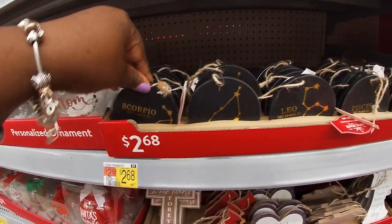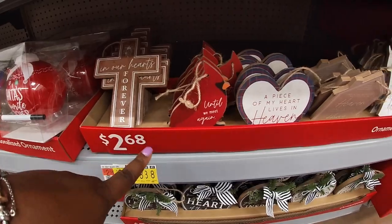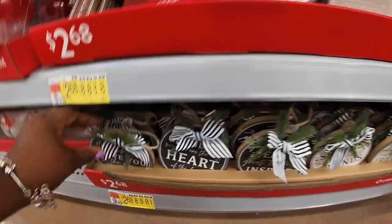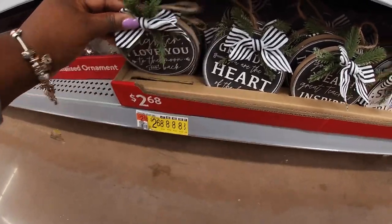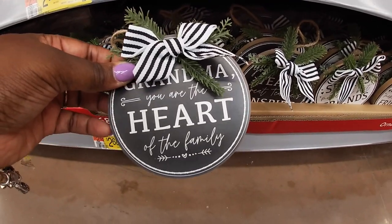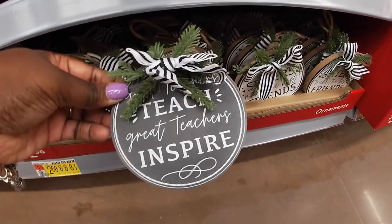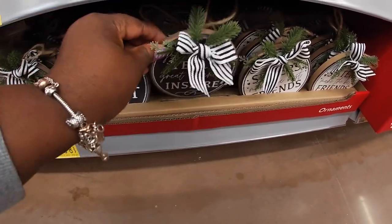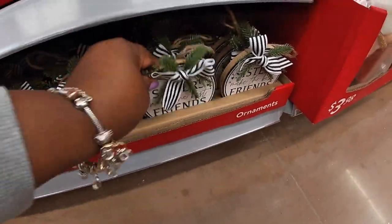These are $2.68. What does it say? Daughter, I love you, to the moon and back. Grandma, you're the heart of the family. You are a great teacher. Teach great teachers, inspire. Sisters make the best friends.